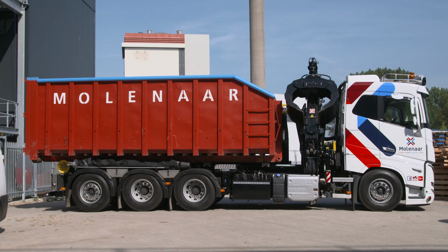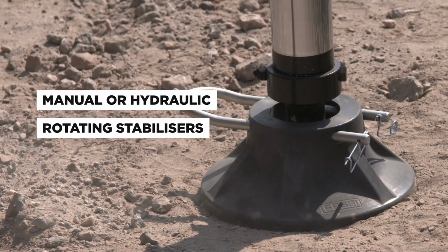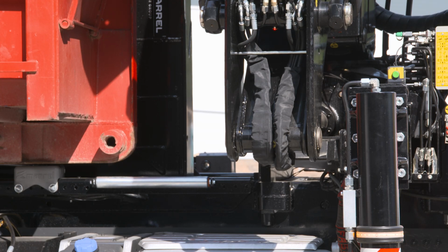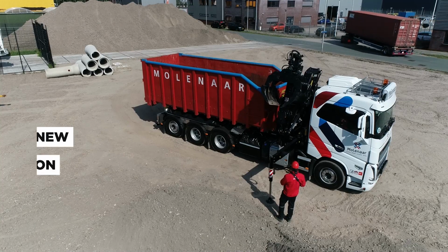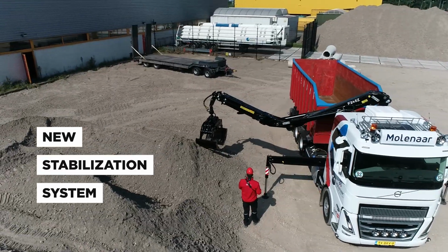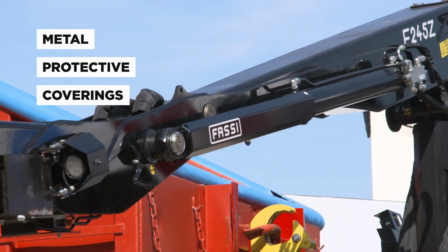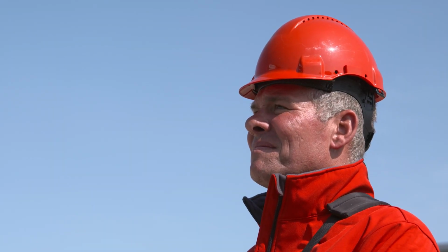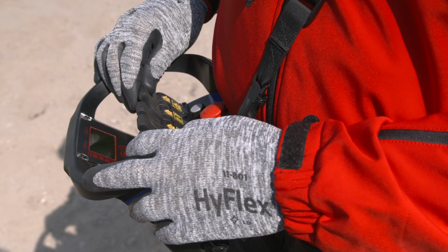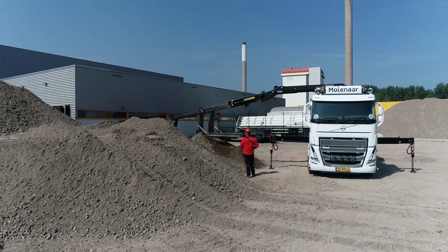Hydraulics. The operator, Joey Splinter, is already on board the vehicle and does not want to waste any time. Life is not always as predictable as geometry, but for Joey Splinter, geometry is important. And it is for this reason that he chose the new Fassi F245 crane from the Z range, an important guarantee for his work.